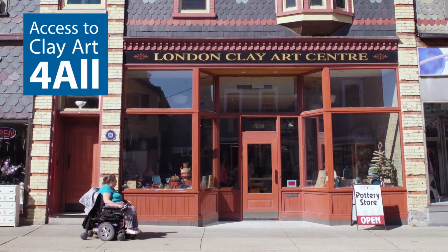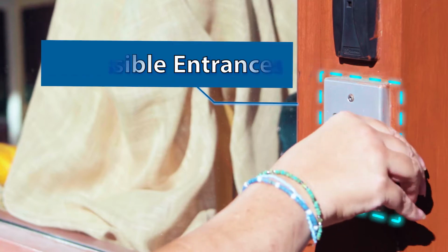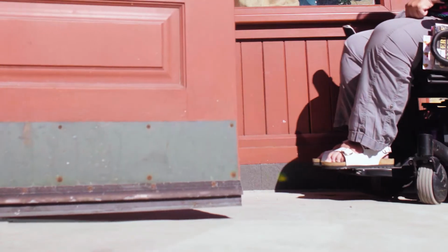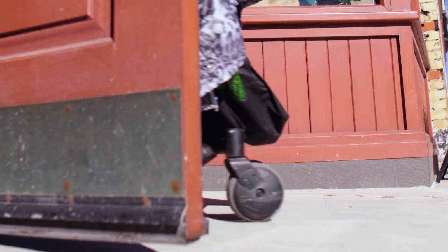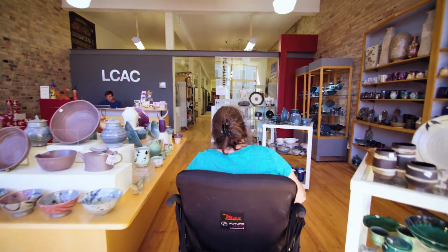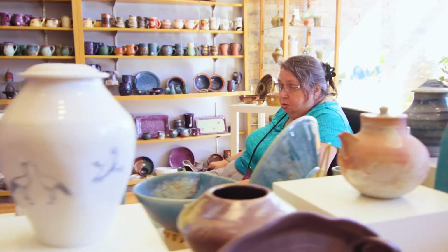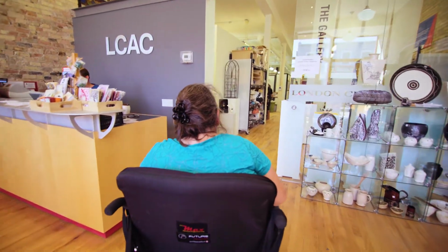According to Statistics Canada, approximately 1 in 7 Canadian adults has a disability, and with our aging population, the number is expected to grow to 1 in 5 by the year 2036. One of the most significant barriers that people with disabilities face is the built environment, essentially all the places that people live, work, and play.